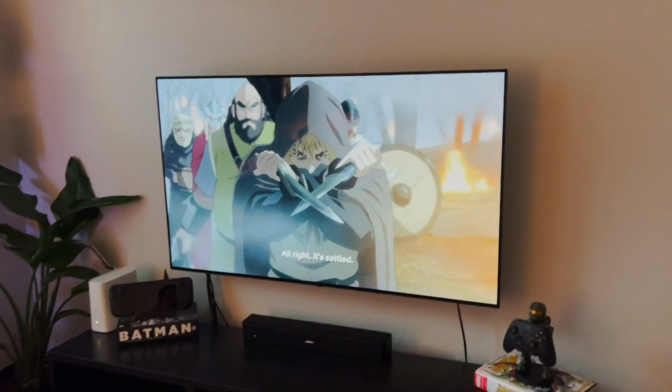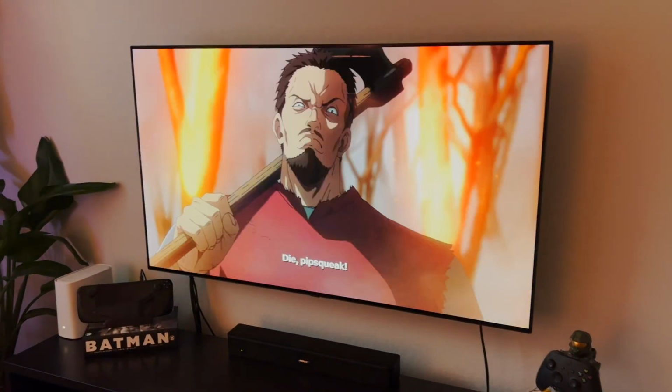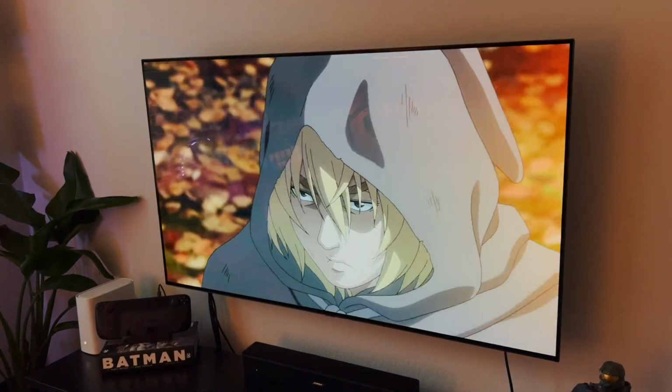So for the past few years, I have been living in an apartment with my wife. So I've never really spent too much time investing in my office, my manga room. I've always just kind of been piecing it together as I go. But we moved into a house about 4 months ago, so I thought it was a perfect time to actually build the room that I've always wanted. And that's what we're looking at right now.